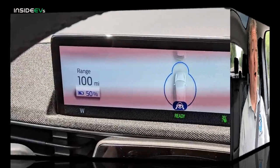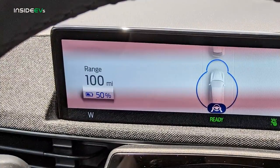We're only showing 100 miles of remaining range, even though we went 118 with the first 50%. The car's telling us we can only go about another 100 miles. I expect to be somewhere around there because I don't think we're going to get as far in the second half as we did on the first half. That happens frequently with many of these range tests we do.